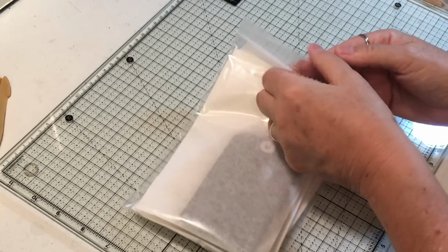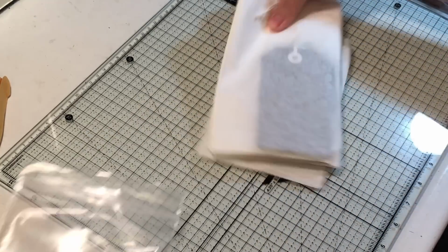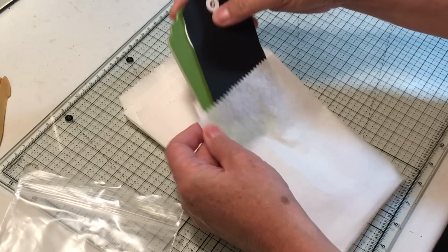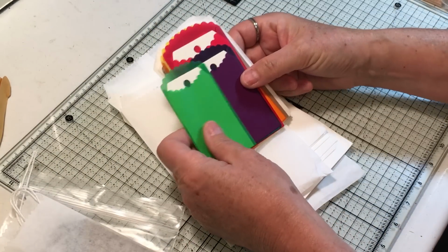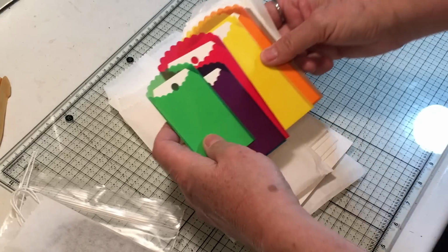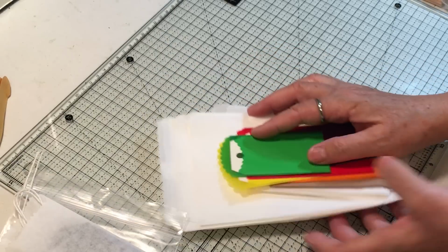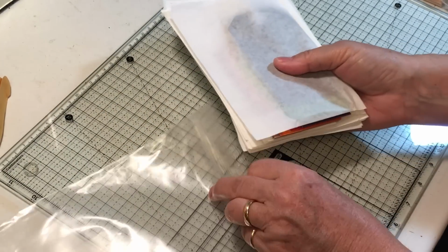Let's see. This one has, once again, bags, glassine bags. And just some black tags, some green tags. And these are cute. Look at these with the little bags with white tags in them. I think those are just super cute. And then glassine bags. So that's what's in that little pouch.